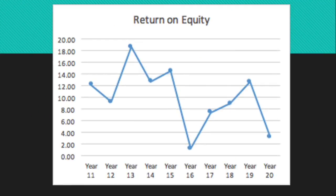Our company's return on equity fluctuates, as you can see. Again, to point out, in year 16, a huge drop due to a low demand and a new plant expansion that was not needed. This caused a loss for us and a low return for our investors. However, because of this experience, together we have learned that we can do better for our returns for investors in the years to come.